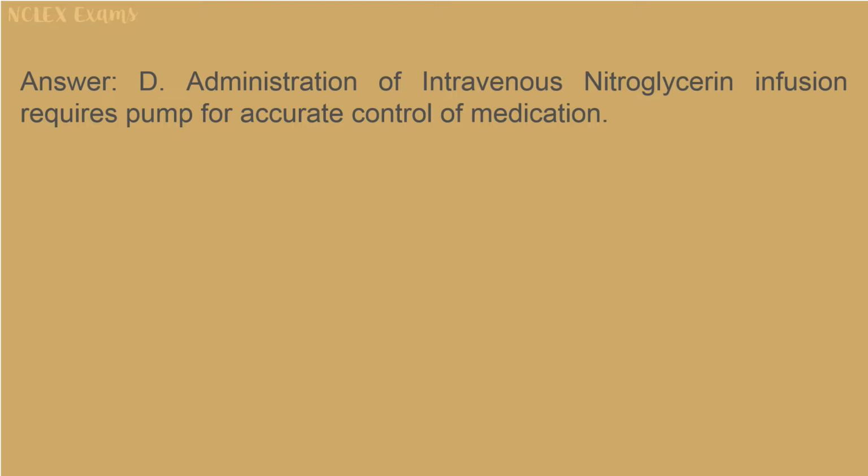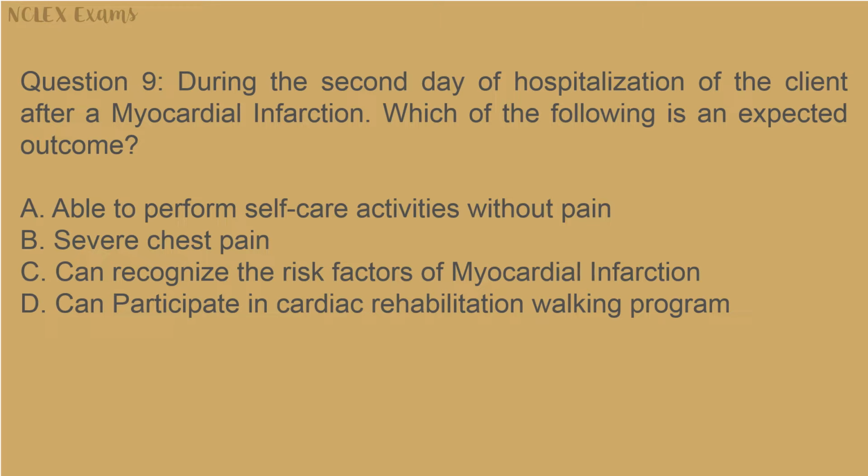Question 9. During the second day of hospitalization of the client after a myocardial infarction, which of the following is an expected outcome? A. Able to perform self-care activities without pain. B. Severe chest pain. C. Can recognize the risk factors of myocardial infarction. D. Can participate in a cardiac rehabilitation walking program.